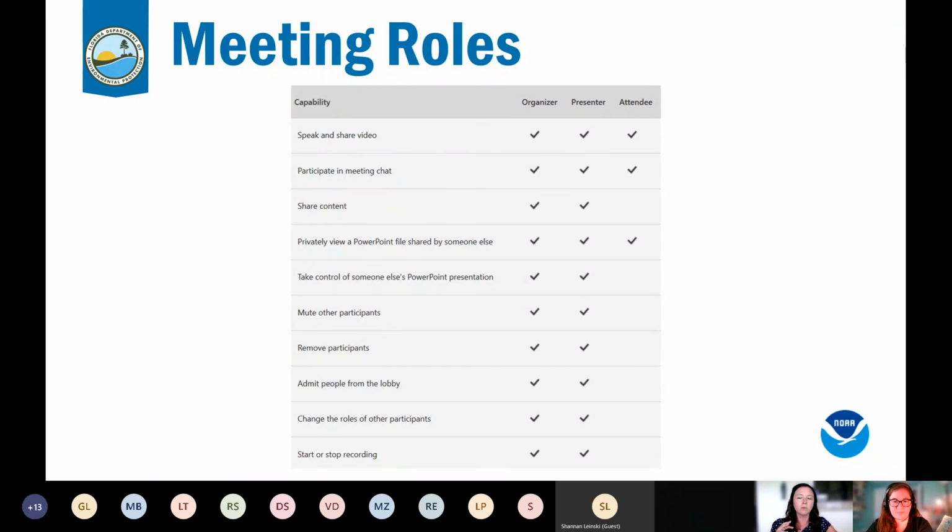But there are different roles, and this is a table from Microsoft that tells you kind of the functionality that each role has. So today, Caitlin is the organizer. She also made me a presenter. So I have the permissions to like mute people, to remove participants, to let people in from the lobby. But if you are just an attendee, then you're not going to have all those permissions. So just know that you can go in and you can change those settings to add a little bit more security and really more tightly control who can do what in your meetings. If you're meeting with people from outside your organization and having larger meetings, that capability is there.